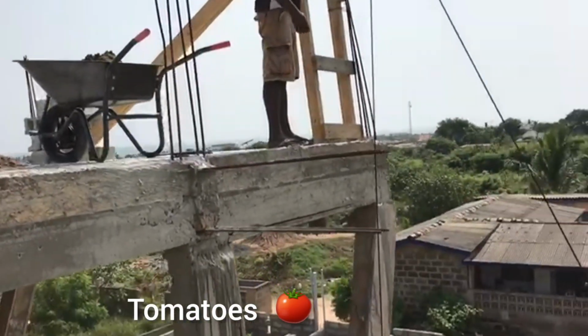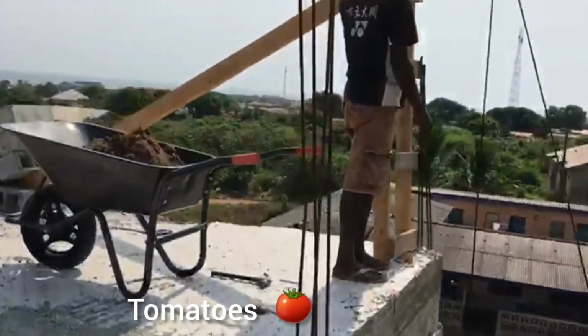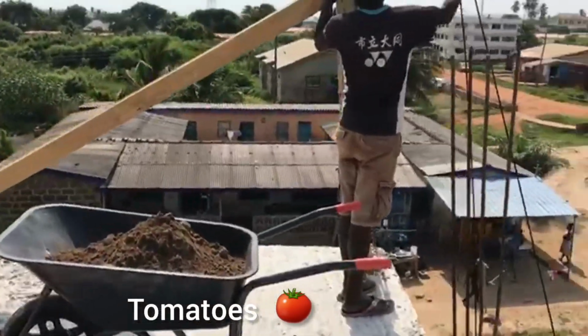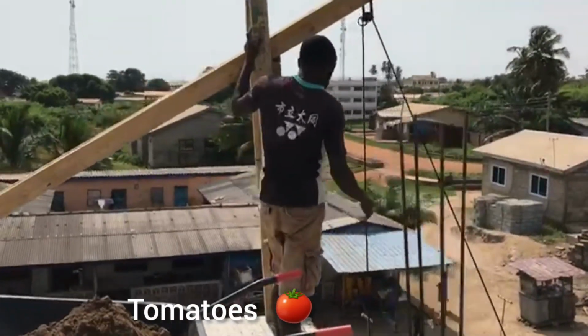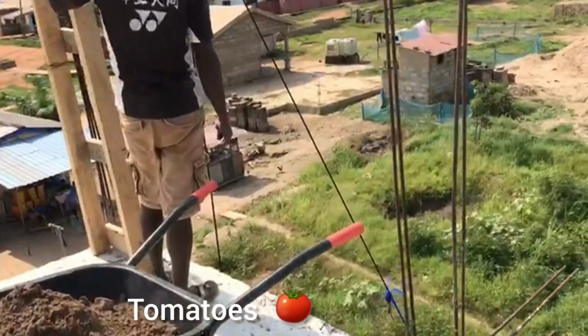So the journey has been fun so far with them. We still have a long way to go. We still have to do the roofing and everything, but so far it's going well. It's been fun, and I'm really having a good time with them on site.